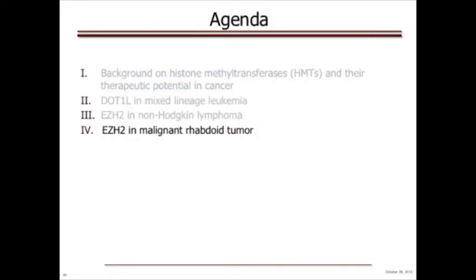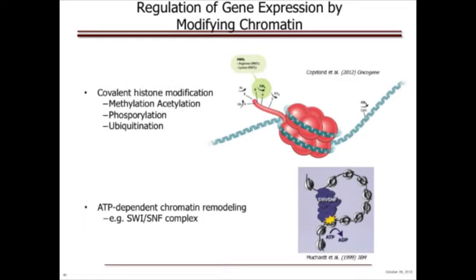So the final story I want to leave you with has to do with additional indications for EZH2, and this is an exciting story in a particular cancer type where there really is unmet need. I mentioned earlier that one of the prominent ways in which chromatin is regulated is through covalent modifications on histones. But there's another mechanism that involves the so-called chromatin remodeling complexes. One of the most well-known members of these is the SWI/SNF complex, which is shown here. The SWI/SNF complex is conserved among eukaryotes.